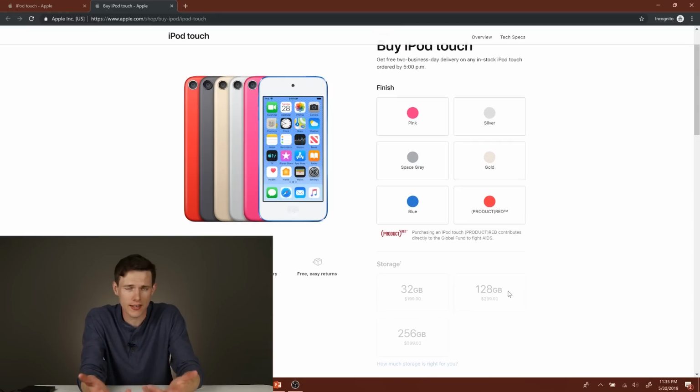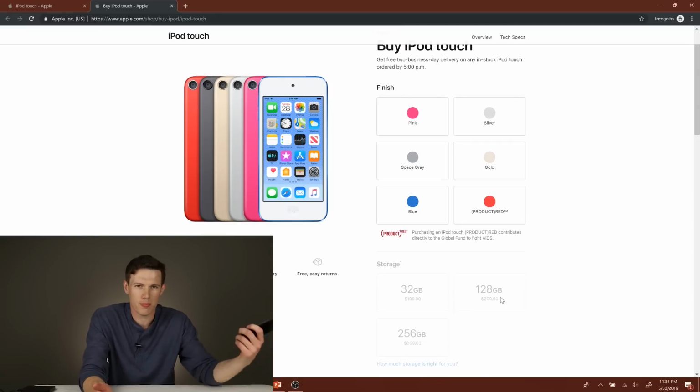So the prices of this, you start off with 32 gigabytes, which is the lowest one, which is higher than the lowest one for the 6th generation, but it's going to be $199 for 32 gigabytes. That's really the only one I could ever see anybody buying. So if you upgrade $100 more, you get 128 gigabytes, which is a lot of memory, but I don't really see why you would want to use that on an iPod Touch anyway.